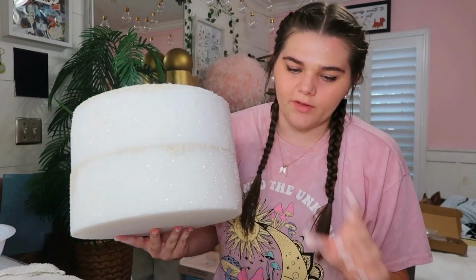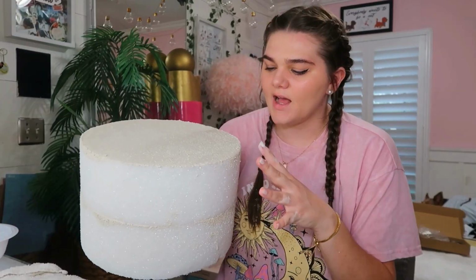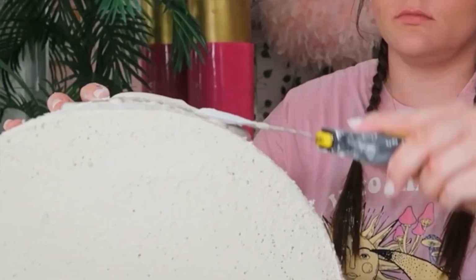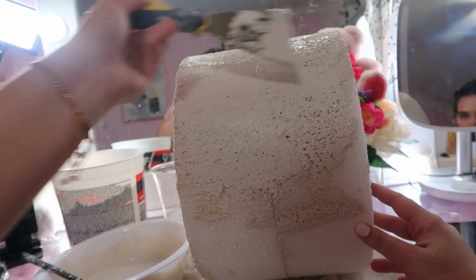Okay, layer 2, I'm gonna be going around the sides now. This is gonna be a lot more difficult, I feel like, because I don't know how to hold this exactly. I'm not gonna lie, this part was like a freaking nightmare. It was so incredibly hard to get the plaster all around the side without making a mess. Plaster ended up absolutely everywhere.